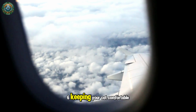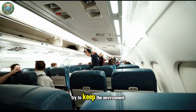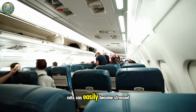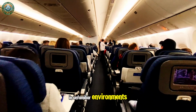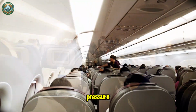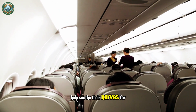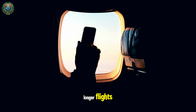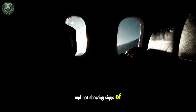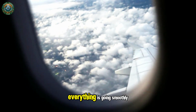6. Keeping your cat comfortable during the flight. During the flight, try to keep the environment around your cat calm and quiet. Cats can easily become stressed in unfamiliar environments, so make sure no one disturbs them or adds extra pressure. If your cat seems anxious, gently speak to them to help soothe their nerves. For longer flights, periodically check on your cat to ensure they are still comfortable and not showing signs of distress. If your cat remains calm, it's a good sign that everything is going smoothly.